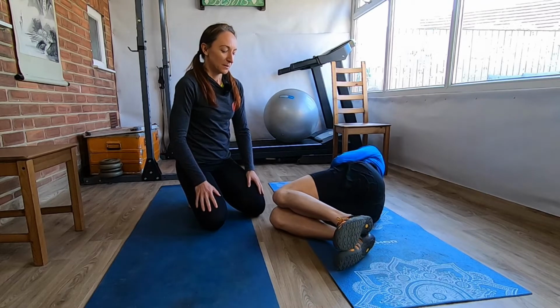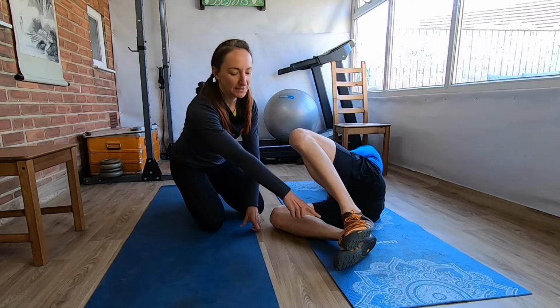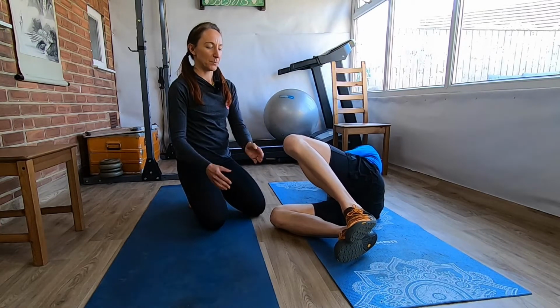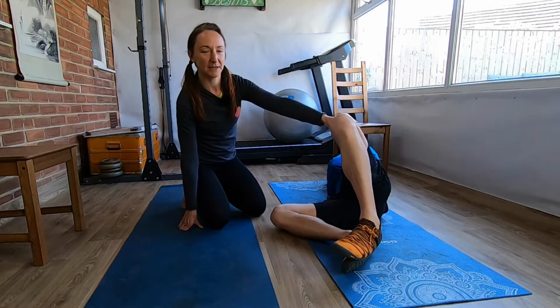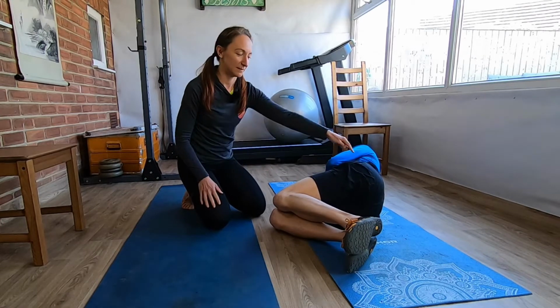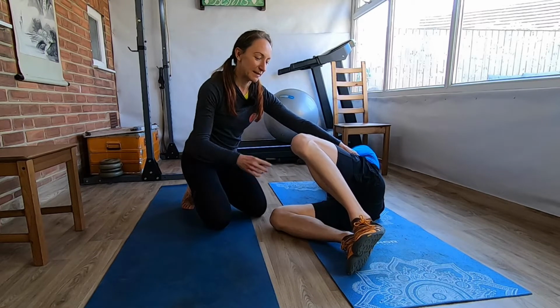So what you want to do is lift this leg up, but keep the inner edges of your feet really tight together. If you let your feet open, you're going to be able to get much further, and you can be like, yeah, I'm smashing these, but it's not working this bit, which it needs to be working. So keep the inner edges of your feet together, go as high as you can.